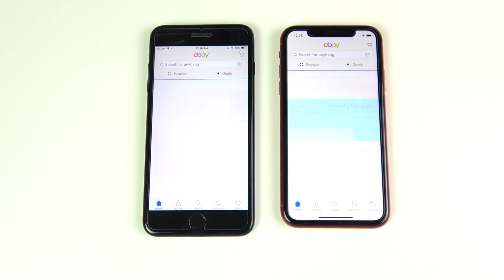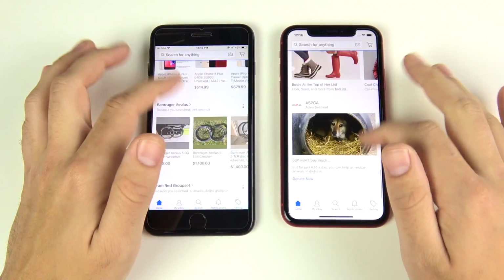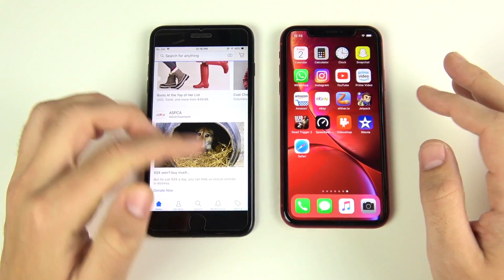So let's go into eBay, and you can see that the XR was a little bit ahead. It looked like. If I was wrong, let me know down below. Couldn't really see that one.